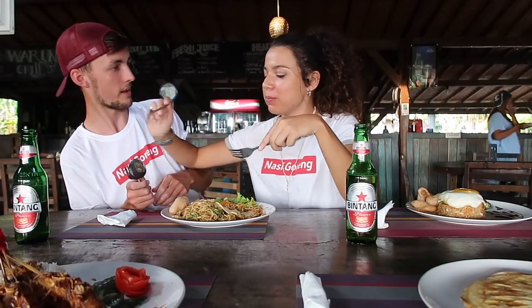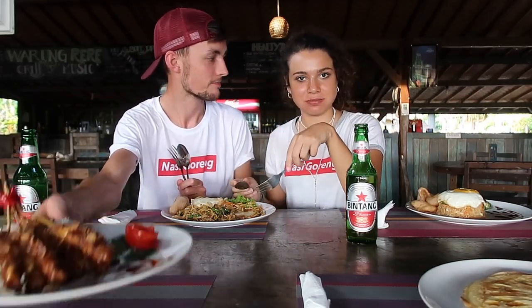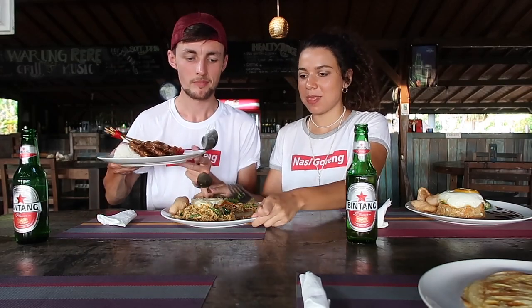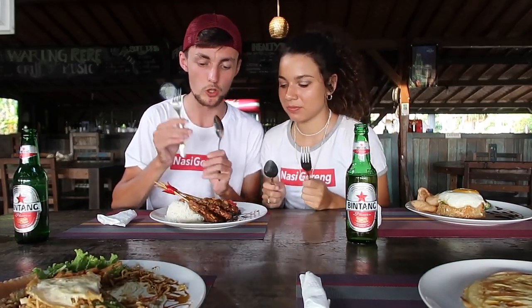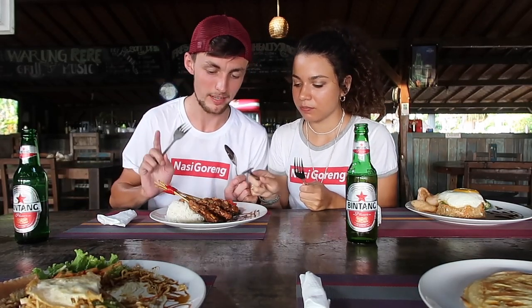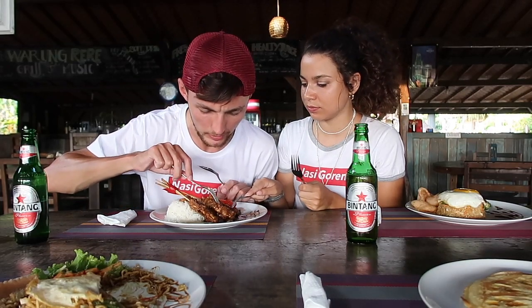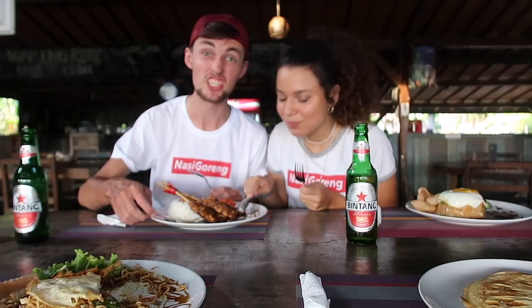Get off my plate. Okay, I got my own plate here, and I will dig into the satay alone. So the satay, I think, is pork. I think it's chicken. It looks like pork. Is it chicken? No, it's chicken.